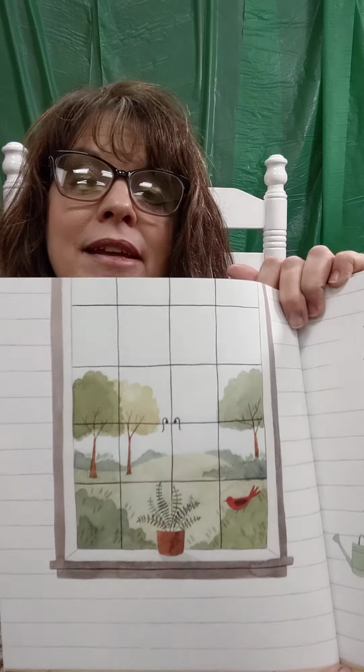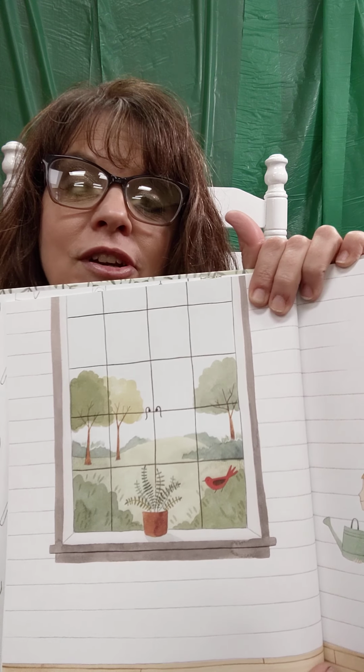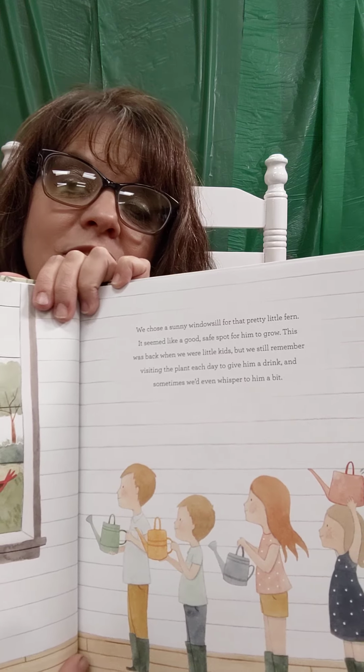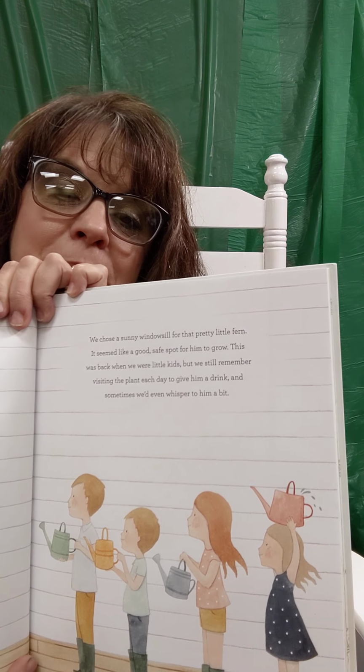We chose a sunny windowsill for that pretty little fern. It seemed like a good, safe place for him to grow. This was back when we were little kids, but we still remember visiting the plant each day to give him a drink, and sometimes we'd even whisper to him a bit. There's that fern on the windowsill. And there are the gardeners with their watering pots.